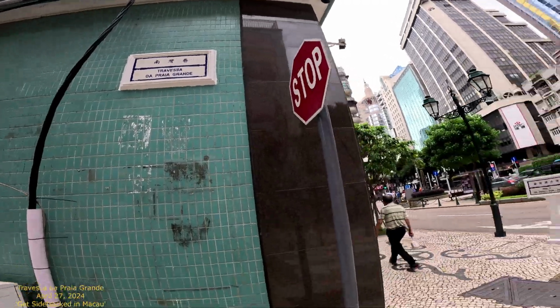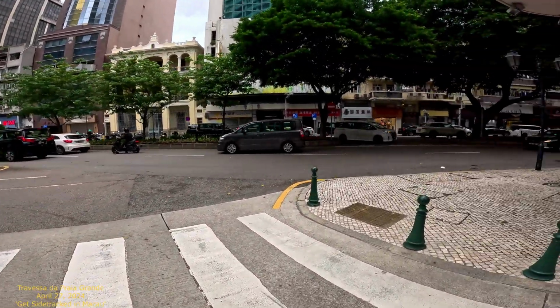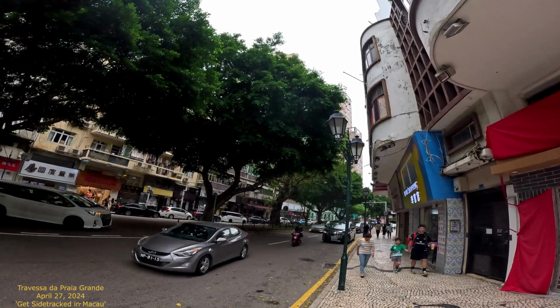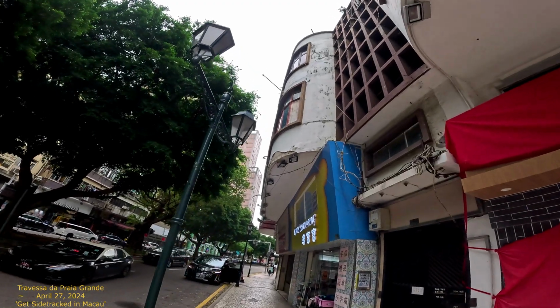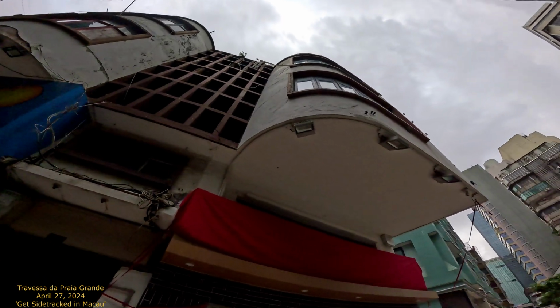Big Beach Lane. I'm going to bring you over before we go down our lane. This is Big Beach Avenue, Praia Grande, Avenida de Praia Grande. You can see some kind of cool apartments right here, these white ones that are up above. So actually this would have been on the reclaimed land side. There's another one right there.